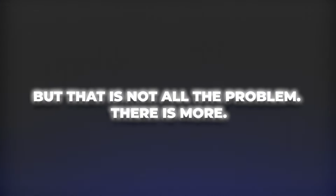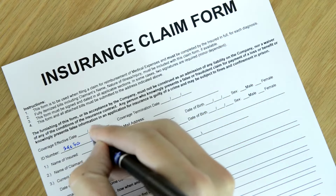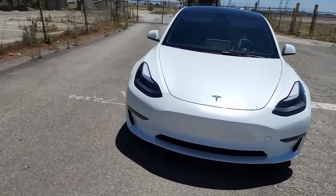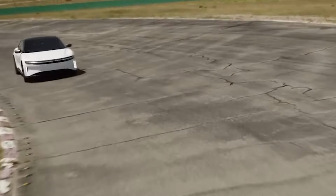But that's not all the problem. There is more. Insurance. There is a problem because insurance companies are giving some EVs, especially popular ones like Tesla's, the dreaded total loss tag, even for what seems like a tiny bump. Seriously, a total loss for a little scratch? Why? Well, just think about it. If fixing up an EV can cost you an arm and a leg, why would they touch that?